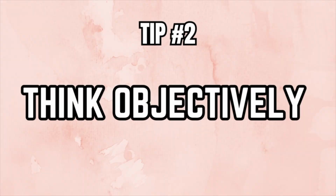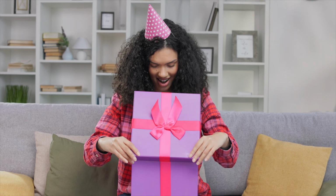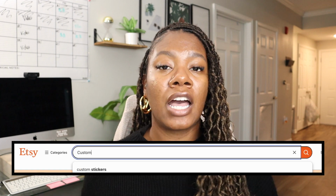So the second easy tip when it comes to Etsy SEO is to start thinking objectively. This is where I would challenge you to start thinking of how the product is going to be used or what the product could be used for versus the product itself. An example of this would be custom cups for parties. Nine times out of 10, when people are shopping online, they know what they want. Now, I know a lot of us, I'm telling on myself, when we shop, we might get a few other things not related to what we really need and want. But for the most part on Etsy, buyers are intentional with what they're looking for. And so you want to make sure that you're structuring your product to serve the purpose of what they are looking for, if that makes sense.